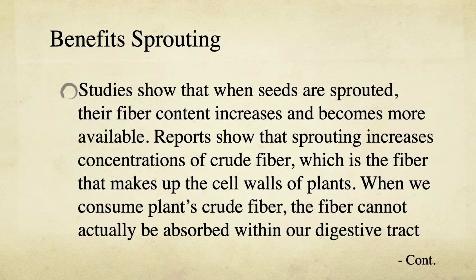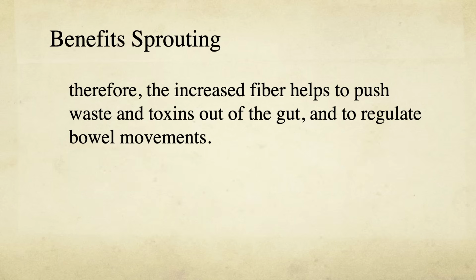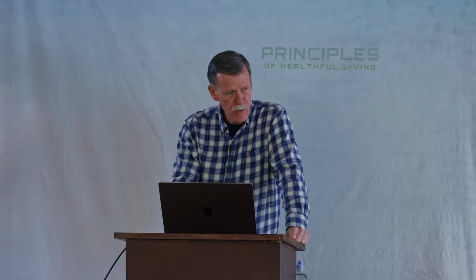Studies show that when seeds are sprouted, their fiber content increases. That's interesting, isn't it? Studies show that when seeds are sprouted, their fiber content increases and becomes more available. Reports show that sprouting increases concentration of crude fiber, which is the fiber that makes up the cell wall of plants. When we consume plant crude fiber, the fiber cannot actually be absorbed within our digestive tract. Therefore, the increased fiber helps to push waste and toxins out of the gut and to regulate bowel movements. See, we're not absorbing fiber. The fiber does this process and helps clean the walls and push things through the colon, the digestive tract.